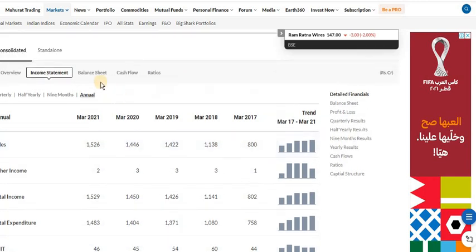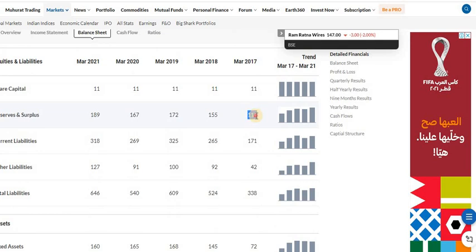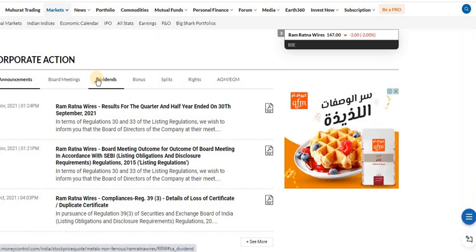So we have to always look at the company's perspective. While we are seeing its reserves and surplus, it's a clear indication that the company is focusing on development. You can see the company's reserves and surplus in 2017 was 114 crore and each and every profit it's transferring to the company's reserve. You can see here 155 crore in 2018. When it comes to 2021, it becomes 189 crore. You can see the growth of reserves and surplus because the company is not paying any dividend as of now, because the company is transferring all its profit to the company's reserve and the company keeps on growing.